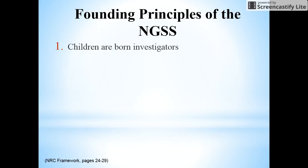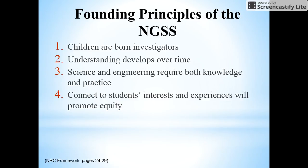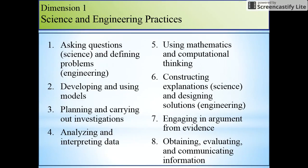The founding principles of the NGSS are these. Number 1, children are born investigators. Number 2, understanding develops over time. Number 3, science and engineering require both knowledge and practice. Number 4, it should connect to students' interests and experiences, and that will in turn promote equality for women and for minorities.